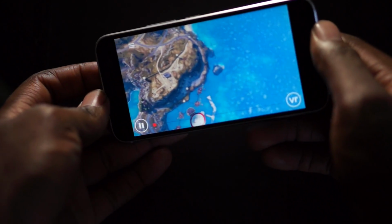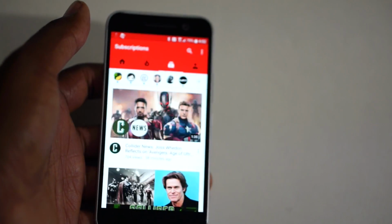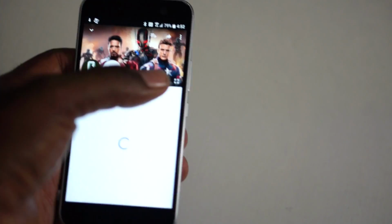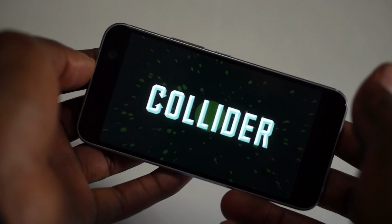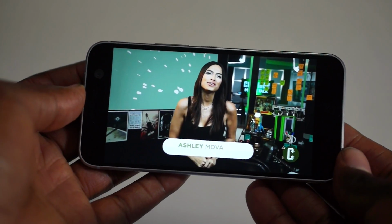Very speedy, opening apps, gaming, video streaming, zero complaints, no lag. Of course, you would expect that, but you'd be surprised how many times you get a little bit of lag within the first week or two of using a brand new device with damn near nothing on it.